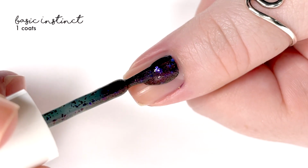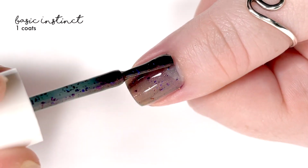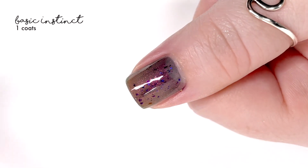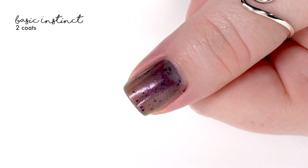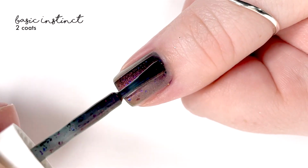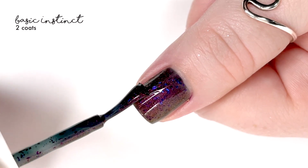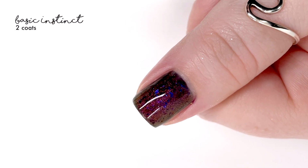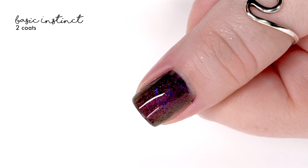Then the last shade, which was also the last shade that I was twirling around earlier, is called Basic Instinct. And as you guys can see here, this looks completely different than what it looked like in the bottle. And it's really cool because of that, actually. So this is described as a black jelly, which explains why it looks the way it does as we build up here. And it has a shifting multi-chrome flaky and an Aurora shimmer. So in 2 coats, you get the flakies, you get it to that neat finish that you had in the bottle, and it just looks really, really cool.